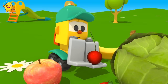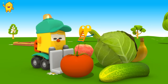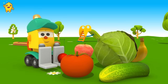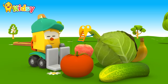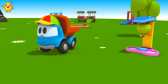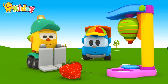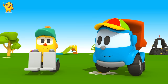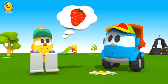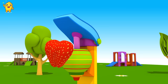Cherry. And what is this? Lifty, do you really want a tomato? Then, a strawberry. Excellent. Lifty, what ice cream do you like the most? Strawberry or cherry? Strawberry. Let's pick off the green tail and make strawberry ice cream for Lifty.